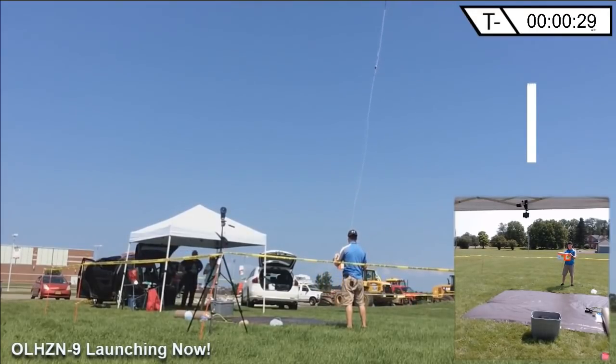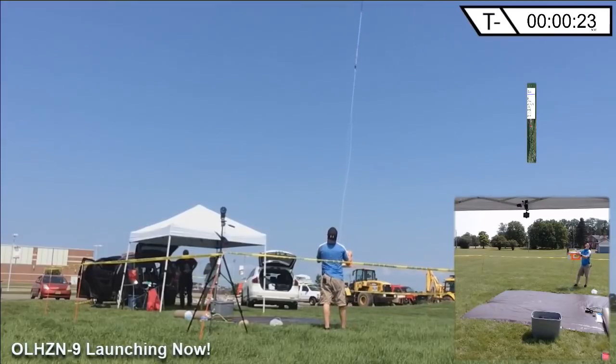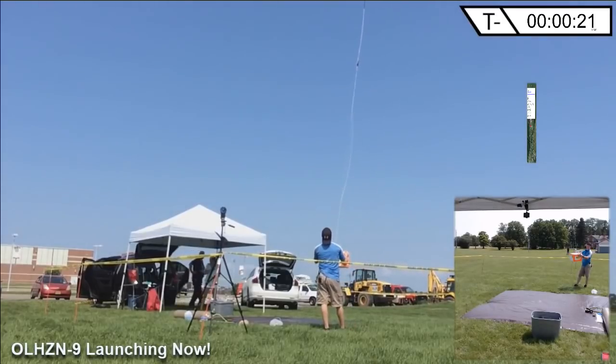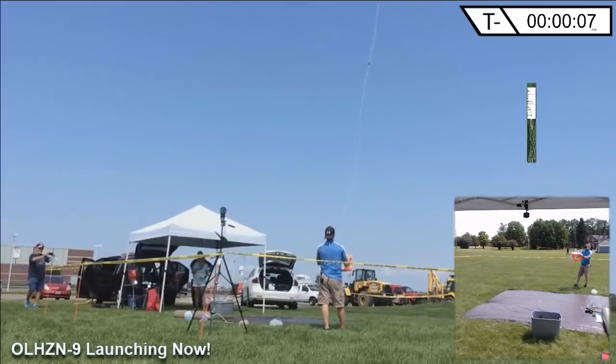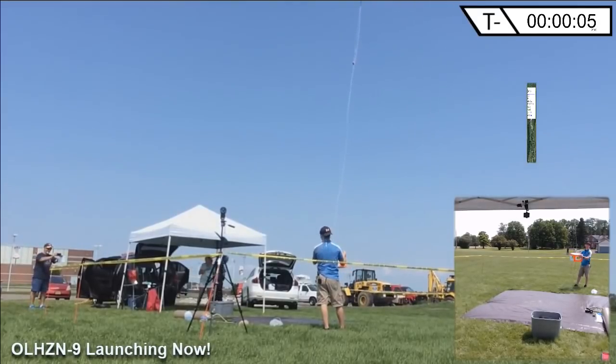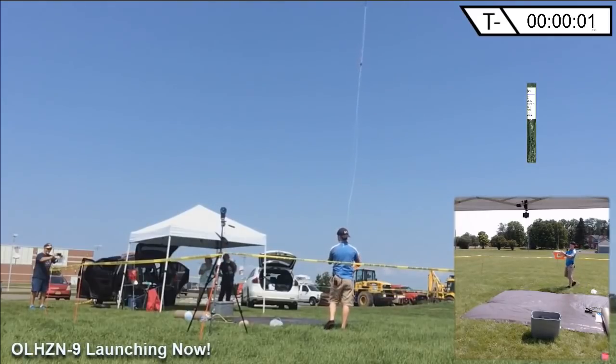T-minus 30 seconds. T-minus 20 seconds. 15. 10, 9, 8, 7, 6, 5, 4, 3, 2, 1. Liftoff.